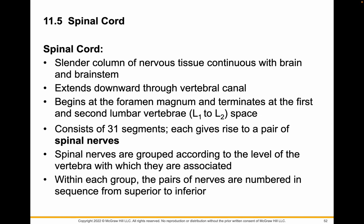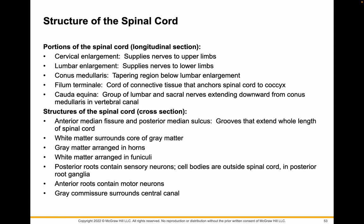We are going to move to the spinal cord and be done with this section of our unit. It is a column of nervous tissue that goes from the brain and brainstem and extends all the way through those vertebral canals. The bones are protecting it. Remember, it begins at the foramen magnum and goes all the way to our second lumbar vertebrae. There are 31 segments, each giving rise to a pair of spinal nerves. So lots of nerves coming off of here, and they are numbered in sequence from superior to inferior.